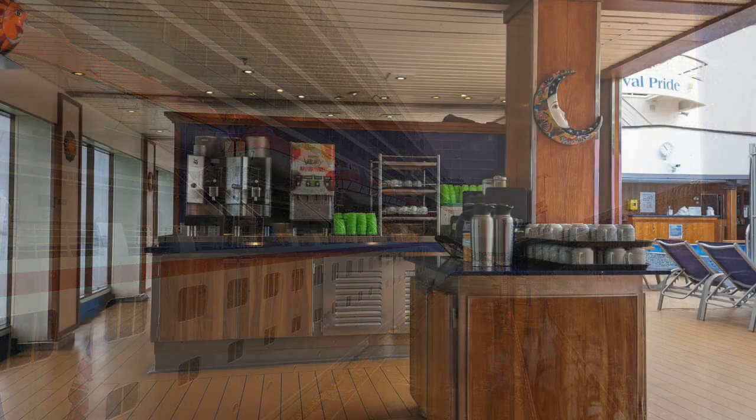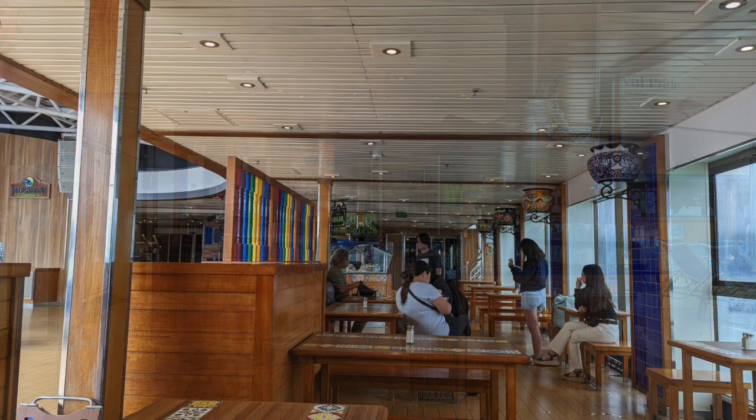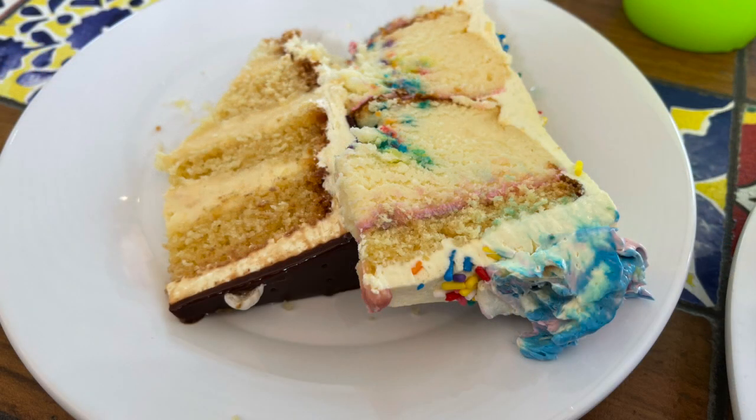So where do we go first? Of course, we go to the Lido deck to grab some food. We decided to have some Guy Fieri's burgers, we tried something from the deli, and of course we had some of the delicious cake. Who doesn't want cake on embarkation day?